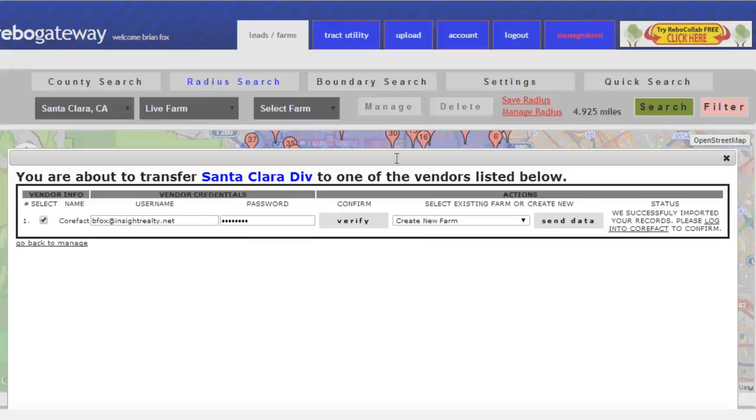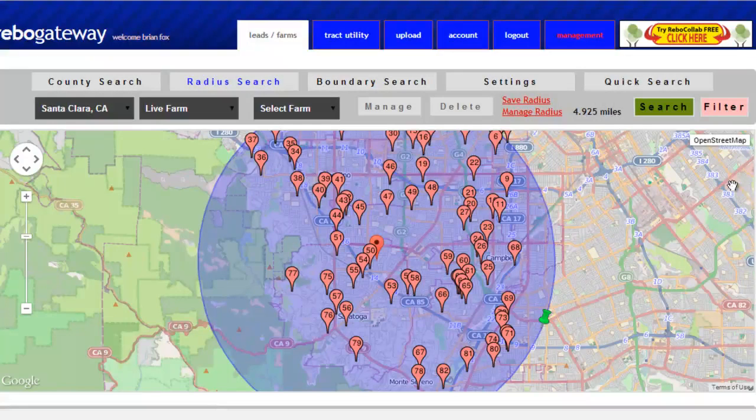I think most of you guys do realize that in terms of a mailer, Corefact is top in class in mailers. ReboGateway is top in class in data. The combination of the two products together, now especially utilizing this API, will allow you to get the records from ReboGateway into Corefact very, very fast, as you can see here by this quick video, and also really enable you to start developing real systems for your real estate business.